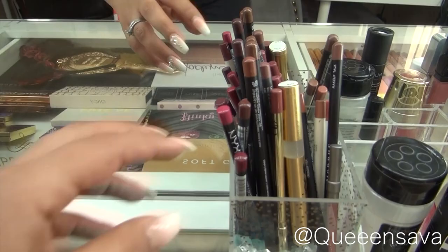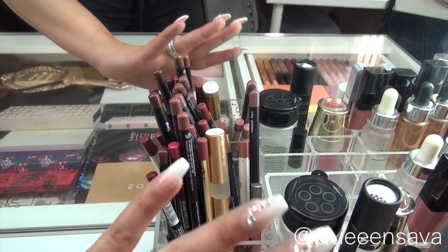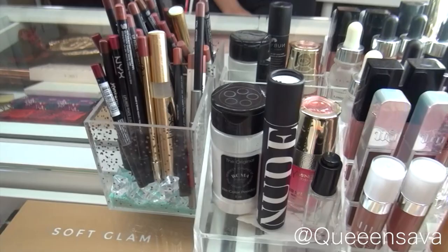These are all my lip liners. These are Morphe, NYX, a lot of ColourPop, a lot of Gerard, but mainly Morphe, and I do have some MAC in there. In this container right here, I have my RCMA translucent powder.